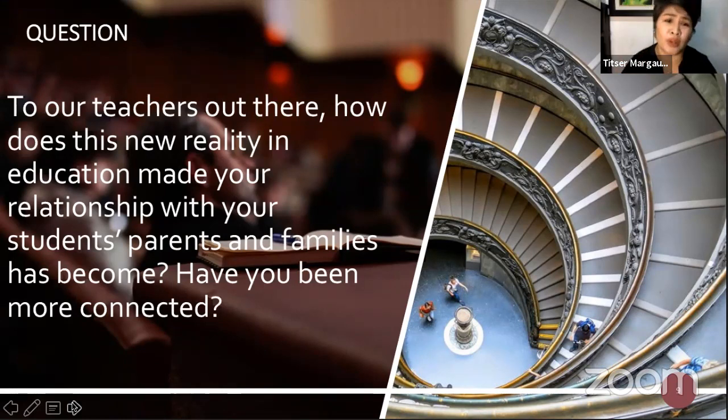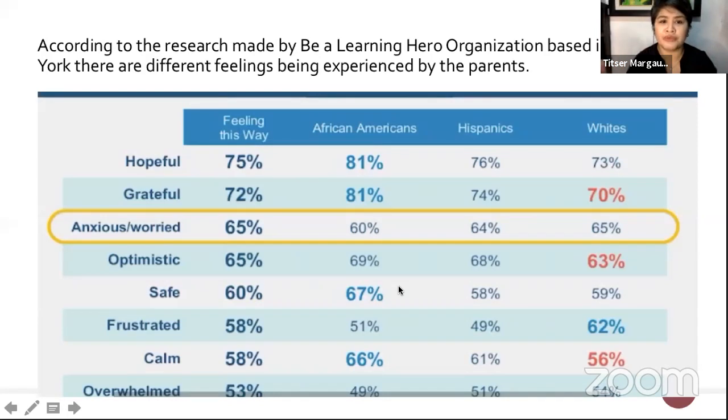I'm really hoping that when I read it later, when I check it out, it has become better, and you have a deeper relationship with the parents, because I think at this time we need to talk to them more. Okay, so why did I ask this question? Because, according to a research made by Be a Learning Hero Organization based in New York, there are different feelings right now that the parents are actually experiencing. Although this is a Western research, because we don't have our research, all of us are human beings.